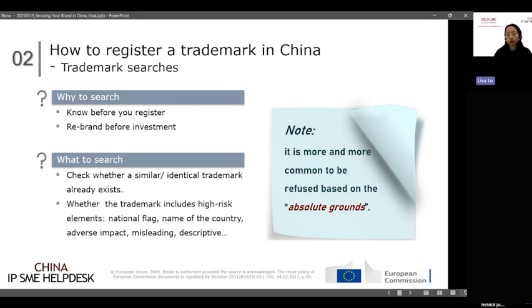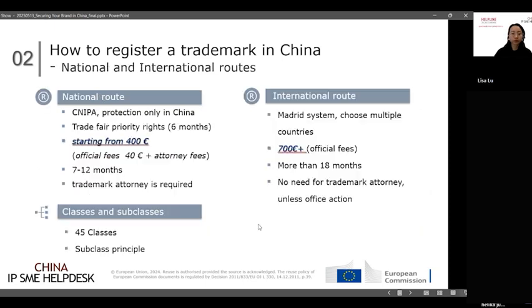And maybe you can already guess that it's more and more common for your trademark to be refused based on absolute grounds. The absolute grounds are whatever I listed here, those high-risk elements. It's more difficult to overcome the absolute grounds compared with similar or identical prior trademarks. And if the search result is clear, you can consider filing your trademark as a national trademark or international trademark.